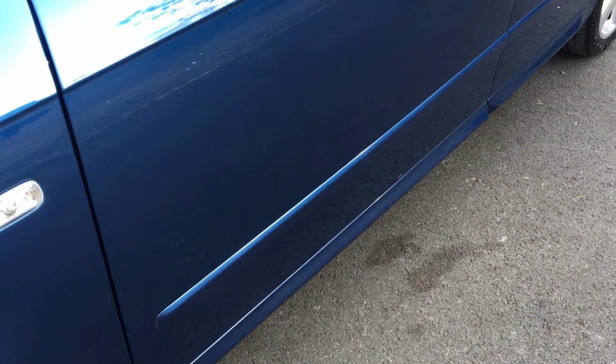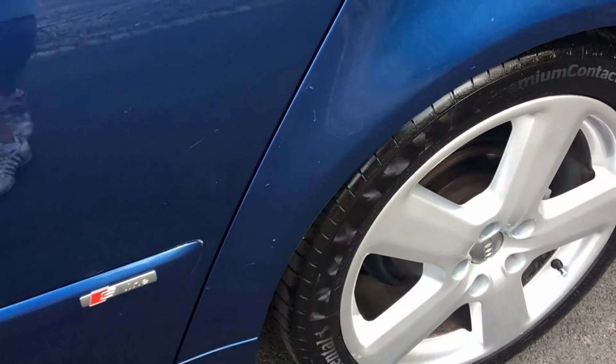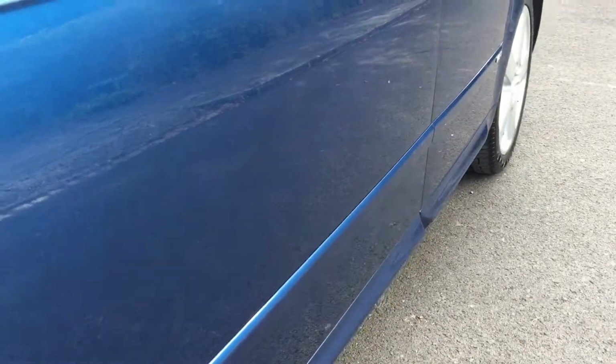Moving down the near side, we've got a couple of chips just here, and another one just there, and then a few light marks just on that wheel arch there. But nothing major, no huge scuffs or scratches, dents, that sort of thing. Generally speaking, a very, very straight car.